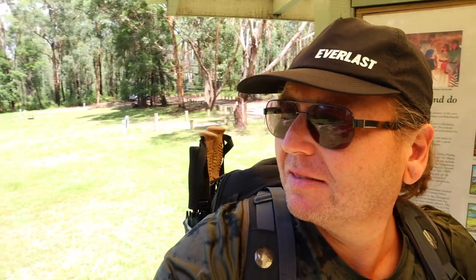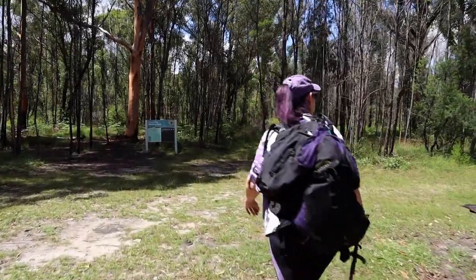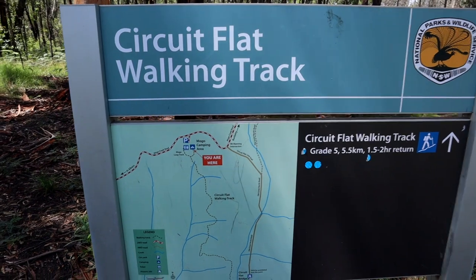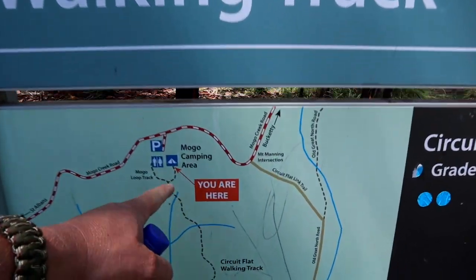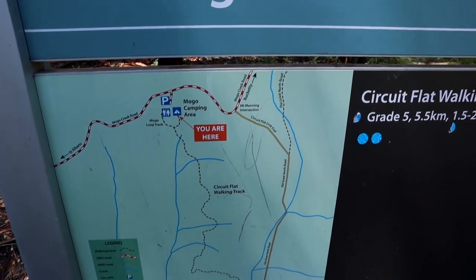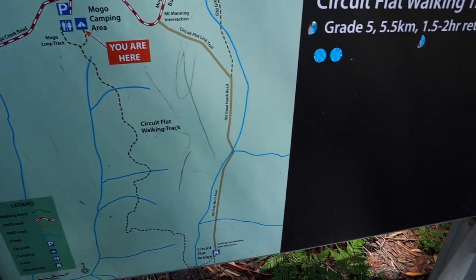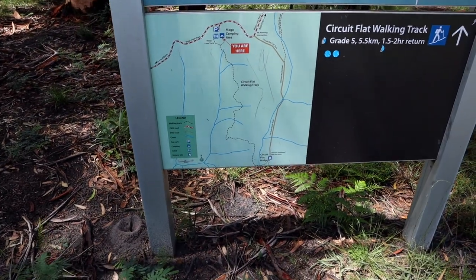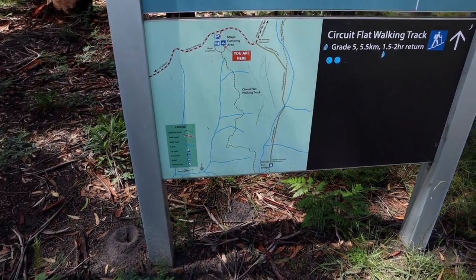National Park, and we're at the Mogo camping area, and there's a walking trail here that we thought we'd check out, so let's have a look. The Circuit Flat walking track. As you can see, we are here. So by the looks of it, it goes down, back up. So we're not sure if we're going to do the circuit or we're just going to go to the bridge and come back. We'll see how the day goes.